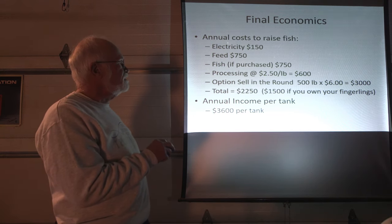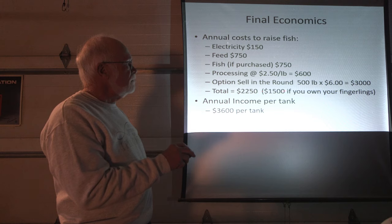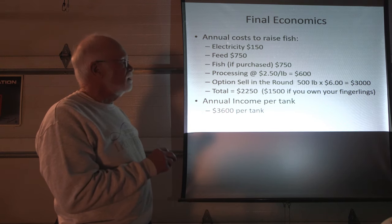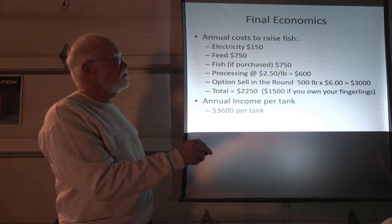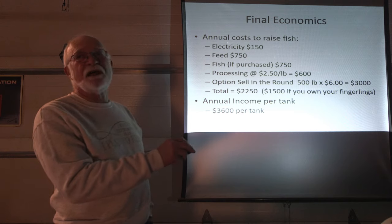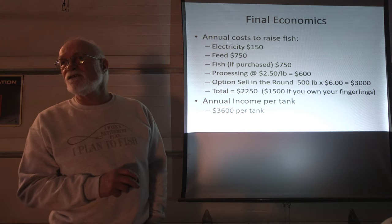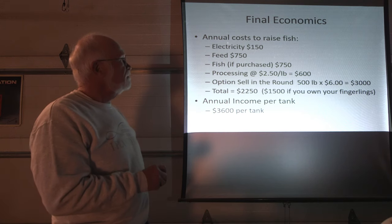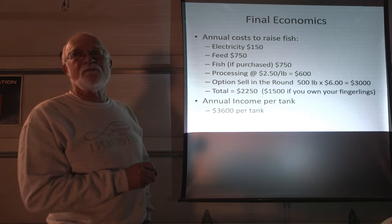But if you process them, your annual income per tank is going to be 36. Now compare filleted fish versus stocking. Well, you might have lost money by taking them back and forth to a processor, and there's nothing that says you can't process yourself. So that's the final economics per tank.